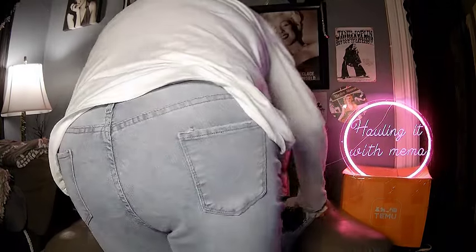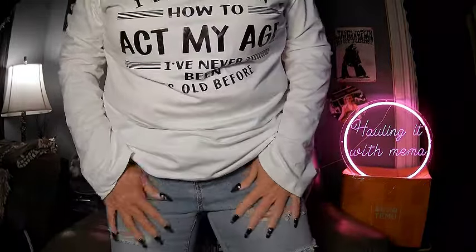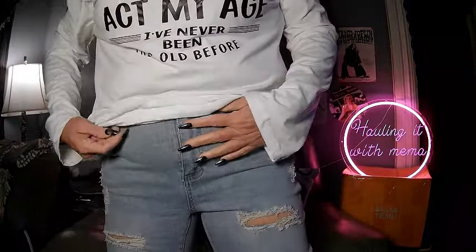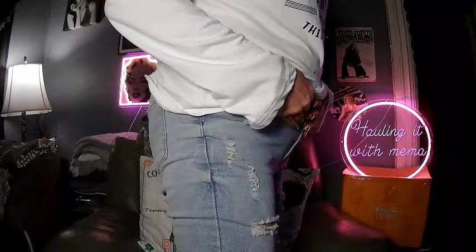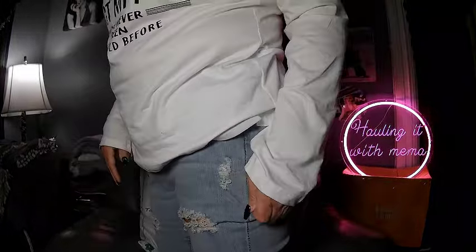I don't know. We'll see. I guess we'll see. I can't really see them on the computer, so I can't really tell you. They're cute, I guess. They're okay. Okay, guys, you tell me what you think. Do you think I should keep them? Because they fit fine, but I don't know. Maybe I'm too old for ripped jeans.